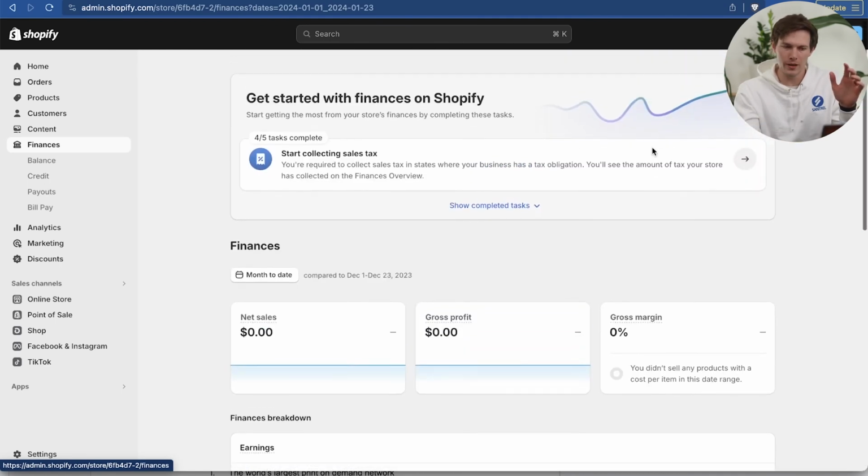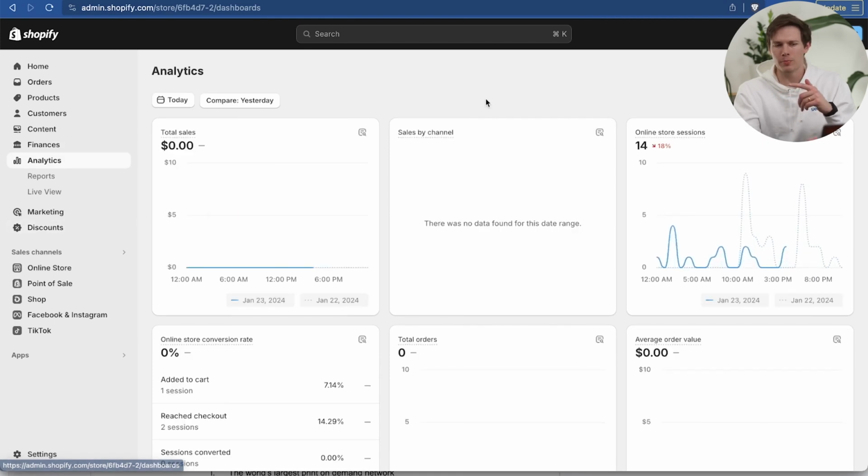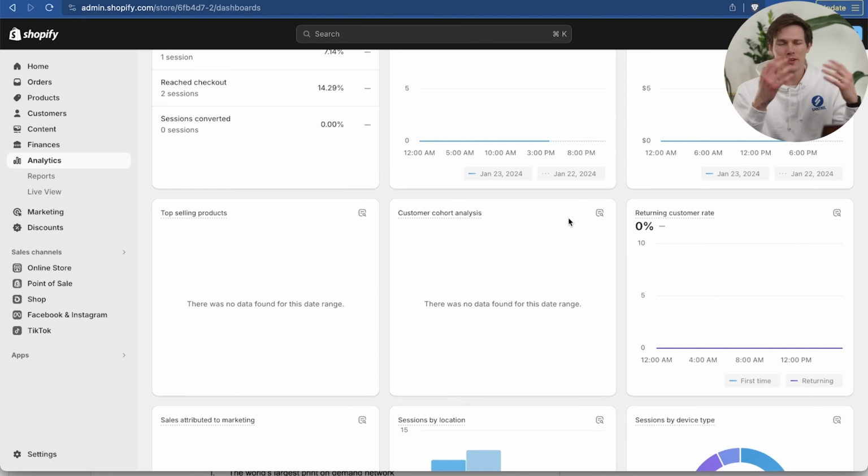They show you more information, like up here, for example, as well as payouts, credit, bill pay, and stuff like that. And that is a totally separate tab from analytics. Analytics is much more based on how your website performs. So how many sessions there are, how many people visit your website, how long they spend on your website, what their conversion rate is.